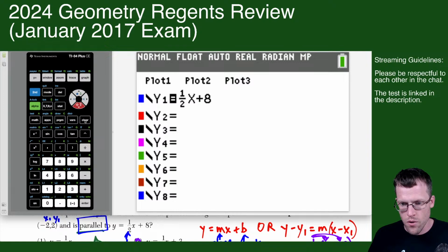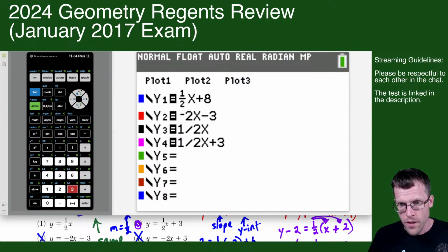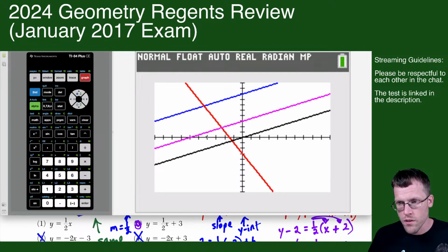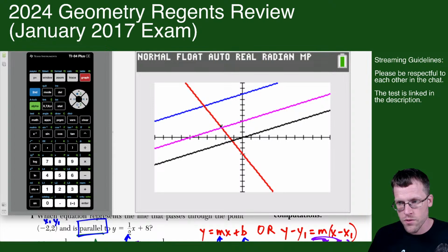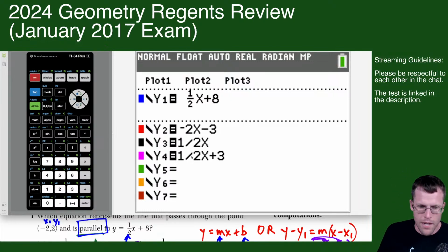So if we just start writing all the lines from the answer choices, let's say I write one of the wrong ones, like -2x minus 3 is wrong. Okay. 1/2 x is parallel to the line that we're starting with. And so is 1/2 x plus 3. They're both parallel. However, what we're looking for, see how the red one is definitely not parallel? We want the one that passes through -2, 2. Okay, and -2, 2 is here. That's the line in pink, 1/2 x plus 3. So type everything in. Just use the calculator.